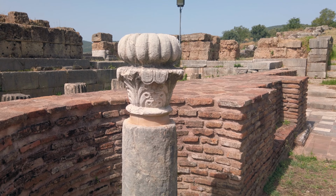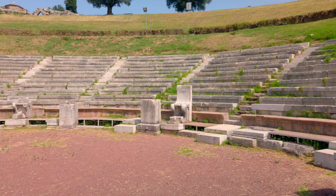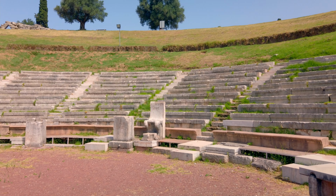The ancient ruins of Messene actually include two theater-like structures. The first one that you'll run into almost immediately after entering is similar to the one we saw in Epidavros, which is a traditional Greek theater structure.